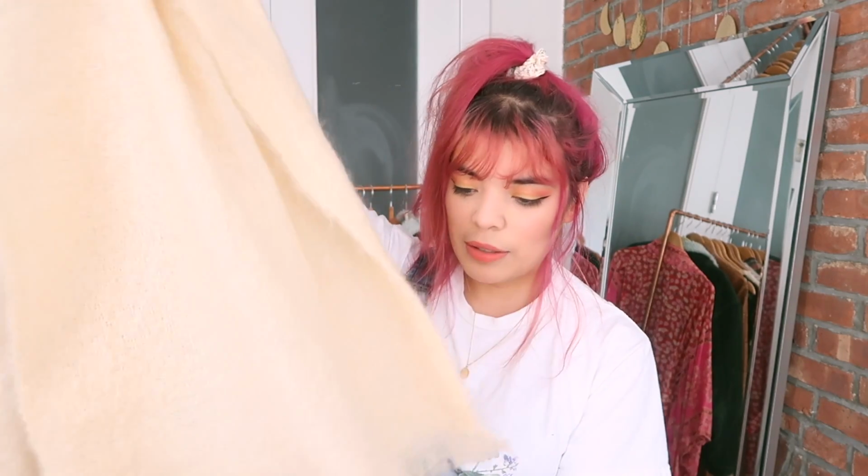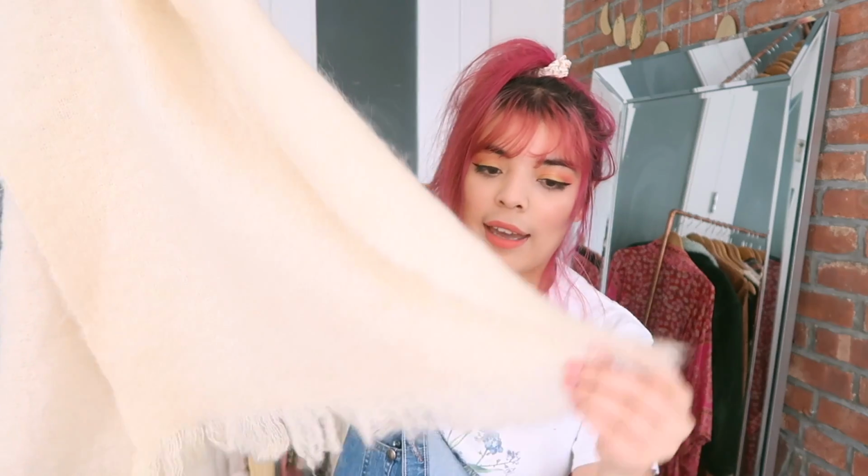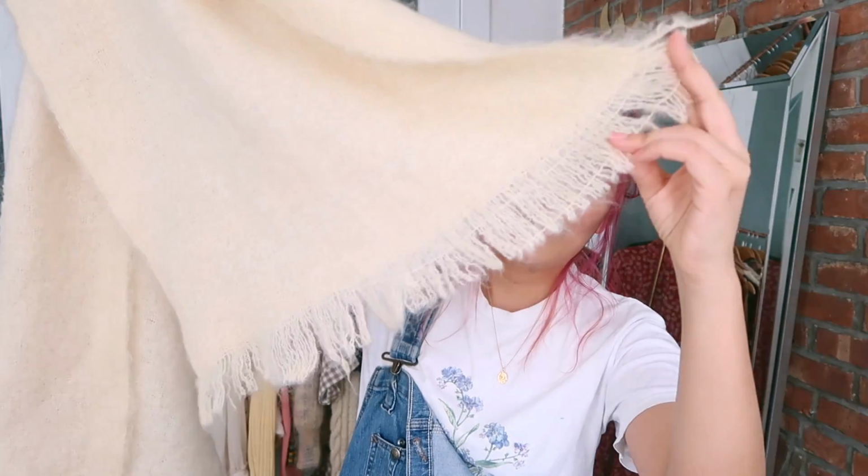I also got the scarf to go with it, and I know I said this before, but I was looking for a scarf just like this because I had been looking at some scarves that Free People had, and they were selling ones that were identical to this, only they were about $300, which is crazy. Super fuzzy, and it has a really nice neutral color that goes with everything. I like the texture that it adds to any outfit, and it also has this cool fringe here at the bottom.